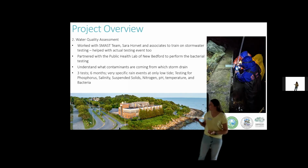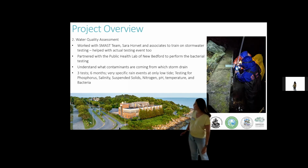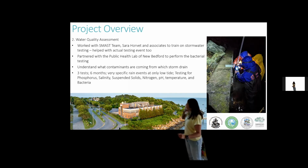Sarah Horvit is a researcher at SMAST. I also don't know, it's marine science and something. Her team was amazing and super helpful, and she thoroughly and professionally trained us on what stormwater quality testing looks like. You saw us out there at the crack of dawn because we wanted to get that first flush of rain coming down at low tide, which is about a 3-hour window. If anyone wants to figure out the probability of that, it's low. And that was my job.